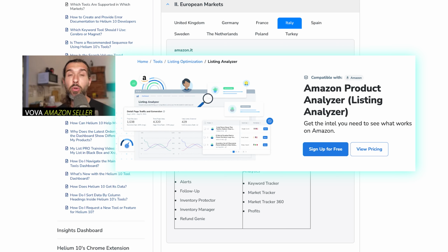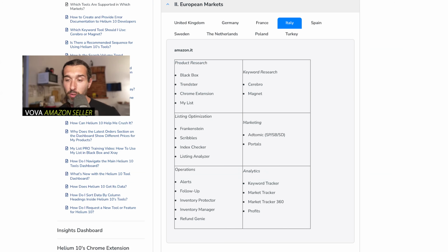And based on their listing, you can improve your own listing. So it's a nice tool for Amazon Italy. So listing optimization tools are available.